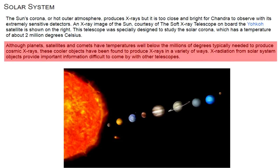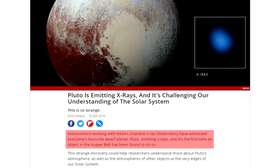Pluto is emitting X-rays, and it's challenging our understanding of the solar system. Astronomers working with NASA's Chandra X-ray Observatory have witnessed everyone's favorite dwarf planet Pluto emitting X-rays, and it's the first time an object in the Kuiper Belt has been found to do so. So there's three articles stating that planets all do in fact emit X-rays. So this article states even our little buddy Pluto way out in the Kuiper Belt is emitting X-rays. So planets do in fact emit X-rays.